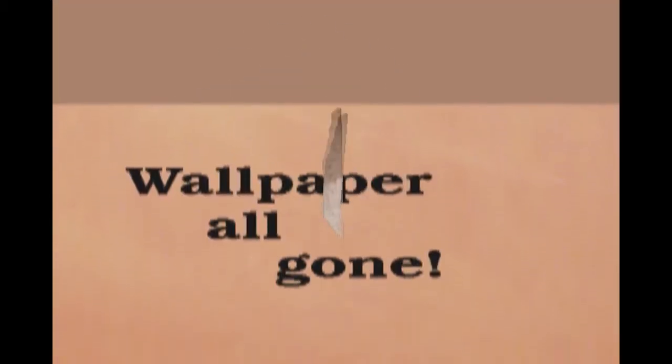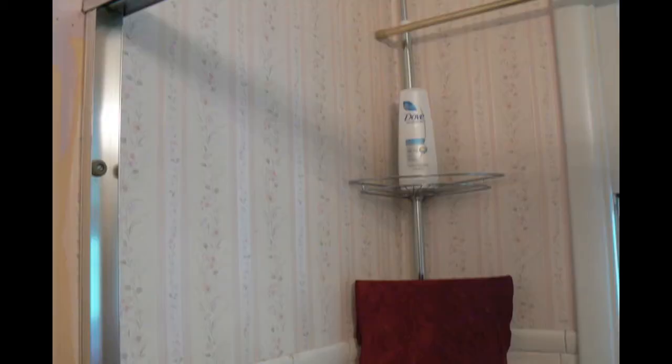Speaking of wallpaper, would you believe I tore off the wallpaper opposite the porcelain throne 2 years before we started remodeling? Why, you ask? Because a woman spends way more time looking at the opposite wall, and unpeeling is unappealing, so I peeled.